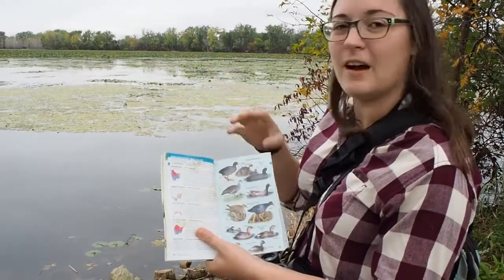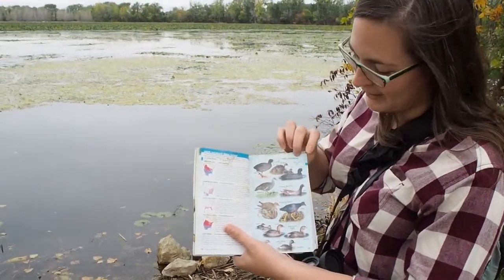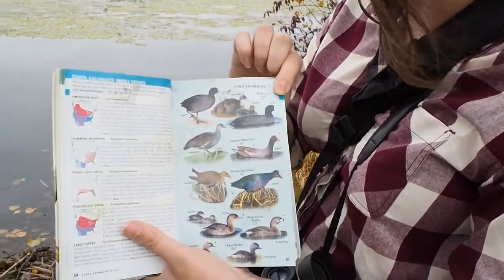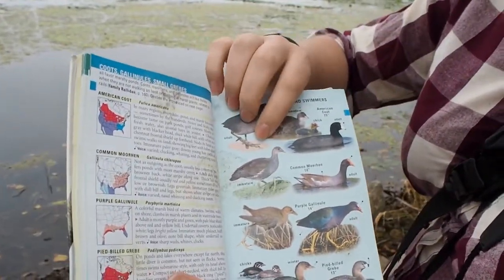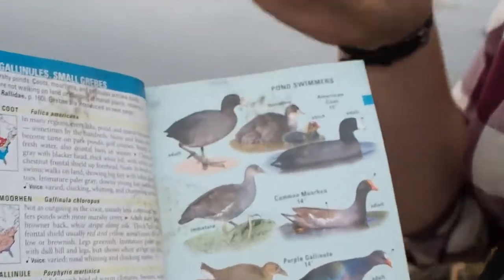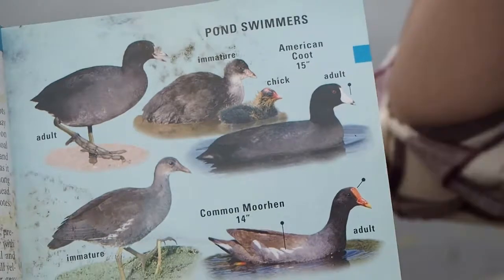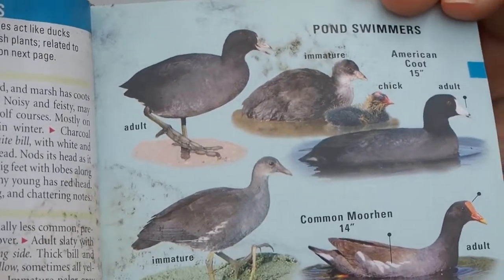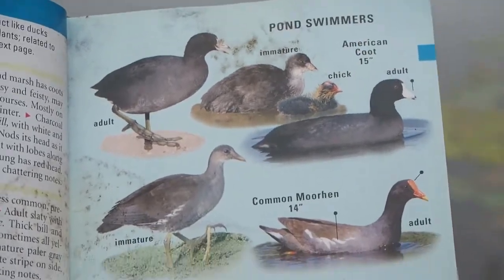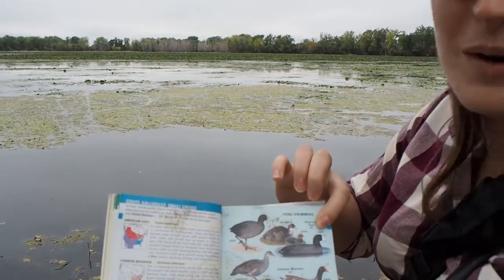So out here on the water, you won't be able to see it too well with the camera, but there are American coots out on the water right now. And what's super cool about these birds is they have these little flaps on their toes that actually enable them to walk on water, which you can't see on here, but if you looked up a video, you could see them as they walk on the waters. You'll see them walking on plants and other types of things, but American coots are one of my favorite birds.